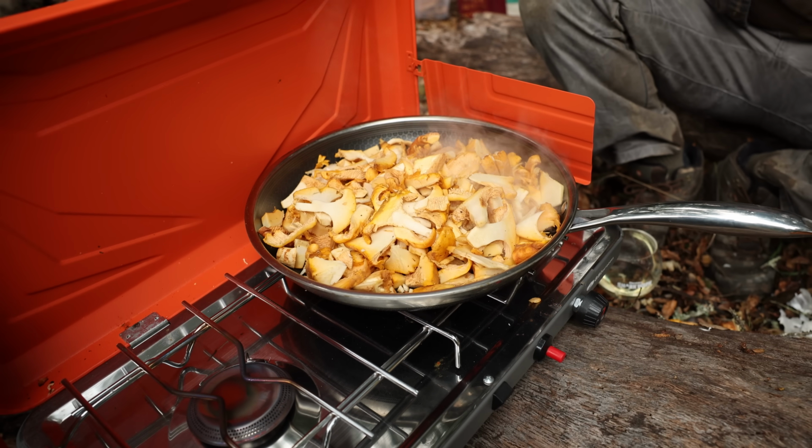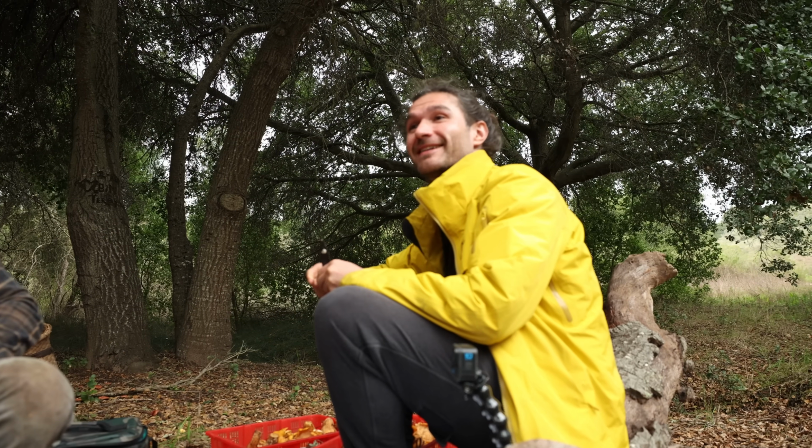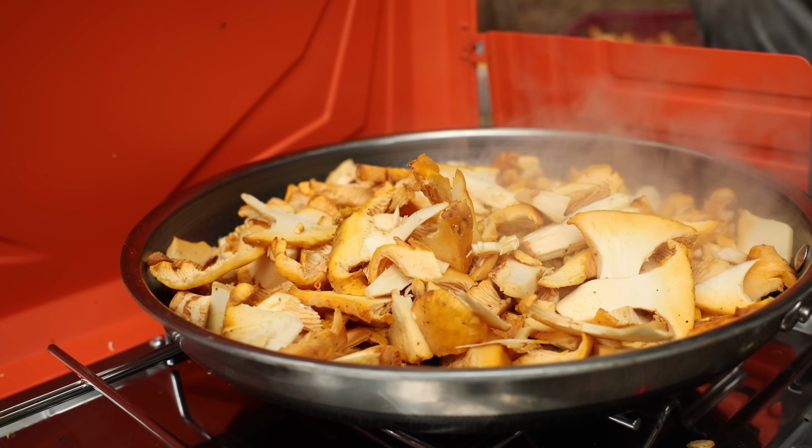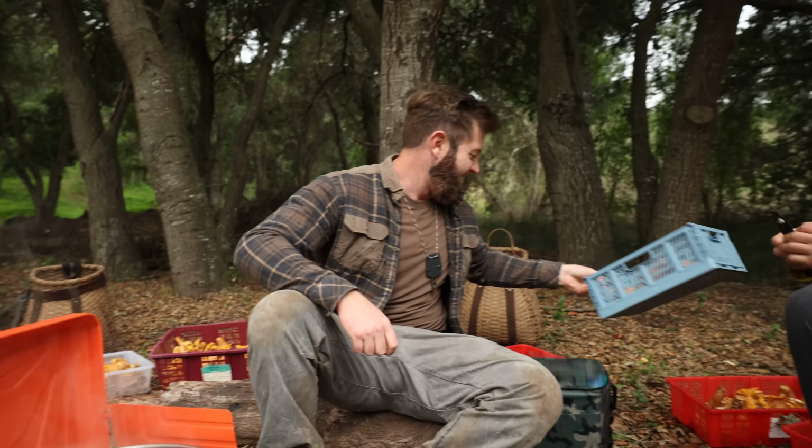I will say the most notable thing about today is this is the most mushrooms I've ever gotten from such a short hike. Yeah. I admit it was too easy for me. Yeah, it's like going to Vegas for the first time and staying in the Playboy suite. Like, this is easy. I'm attractive.